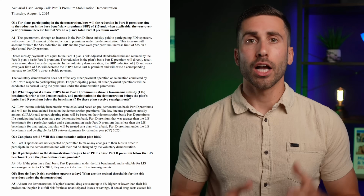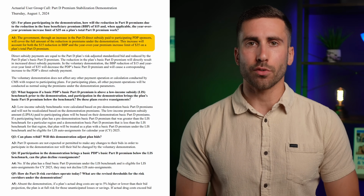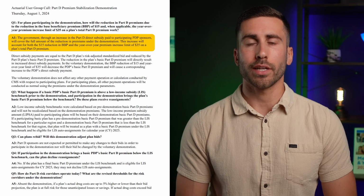$21.78, which results in a final premium of $32.33 per month. The easiest way to think about this change is that the base beneficiary reduction helps directly lower the premium for participating plans by $15 per month compared to what they would have been without this new program. Importantly, Part D plans themselves are not absorbing the financial hit for this premium reduction. According to Medicare's press release, insurance companies will receive increased direct subsidies directly from the federal government to compensate for this $15 per month reduction in premium.